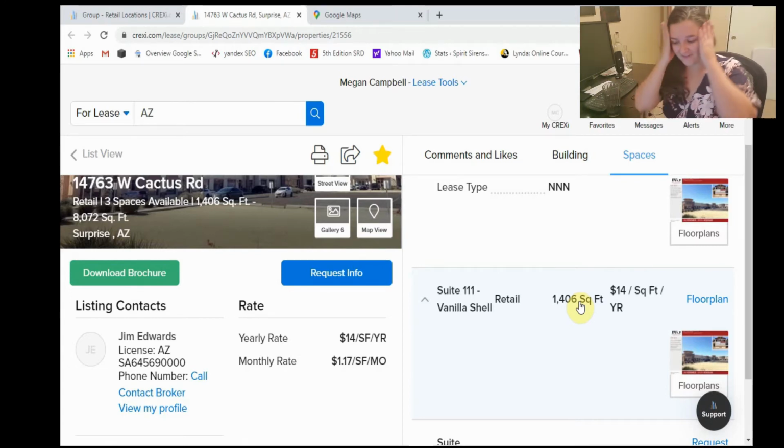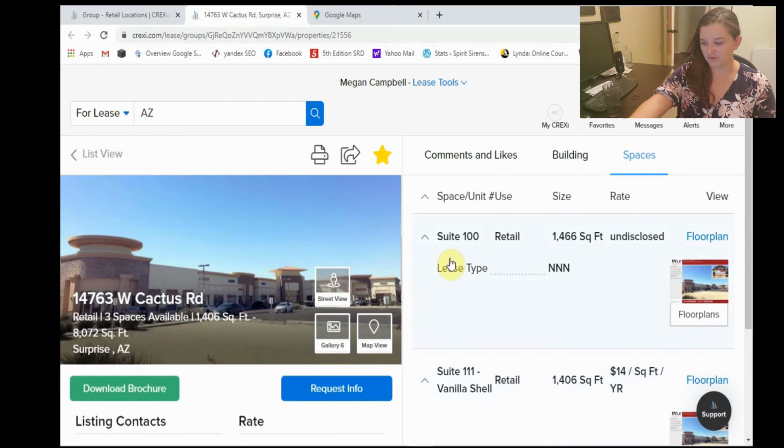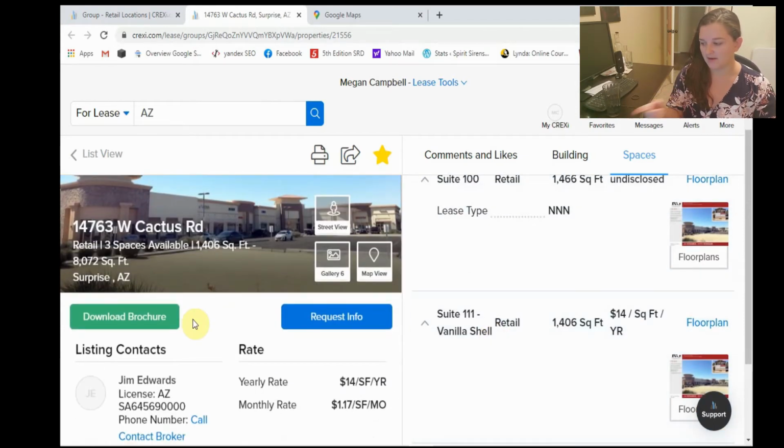A lot of these I've found are not accurate. They're not updated. So this one, we just looked at it, Suite 100 and Suite 110 were available. But then when we looked at their updated information, it didn't have any Suite 100 on it. It only had 111. So if I really wanted that 1466, if I really wanted that space, I wouldn't know until I get there with my realtor that it doesn't exist, that someone else is in there. Like, no, you don't want to do that to yourself. You don't want to do that to your realtor.